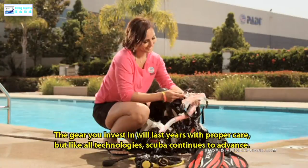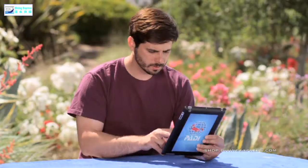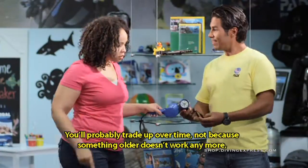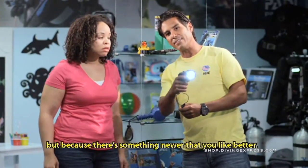The gear you invest in will last years with proper care, but like all technologies, scuba continues to advance. Stay up to date with the latest innovations. You'll probably trade up over time, not because something older doesn't work anymore, but because there's something newer that you like better.